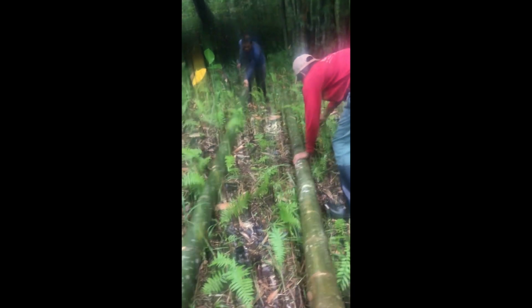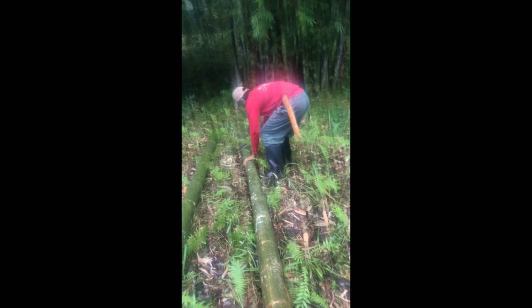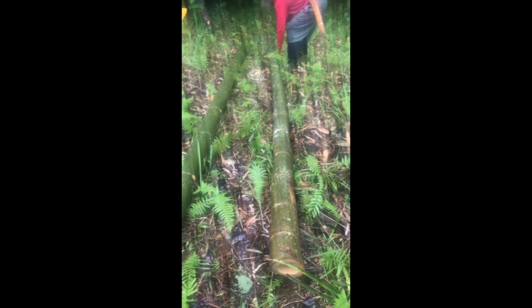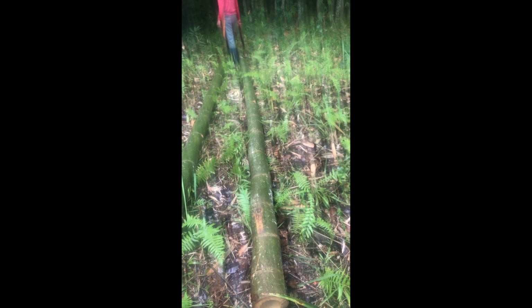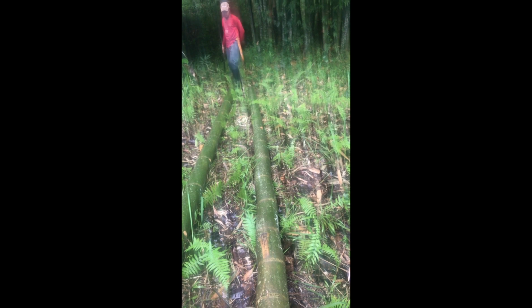So we got, for one whole bamboo tree, we got 36 feet.